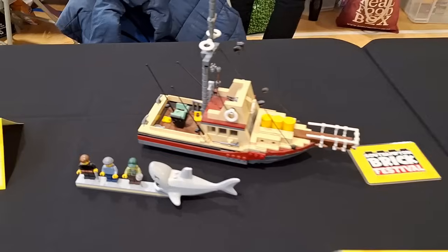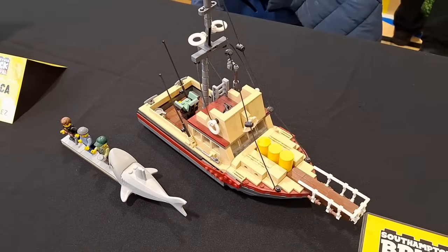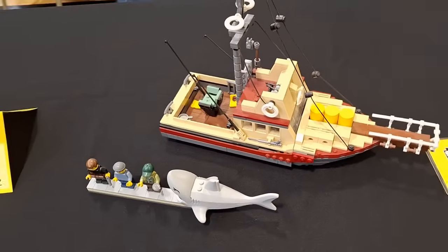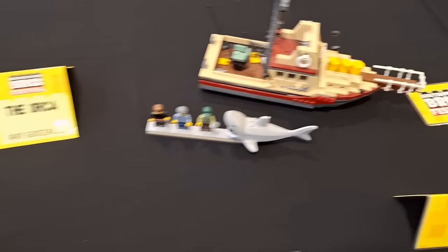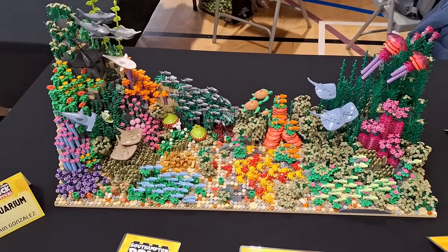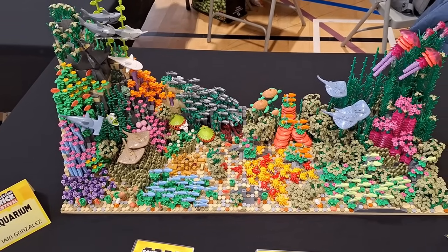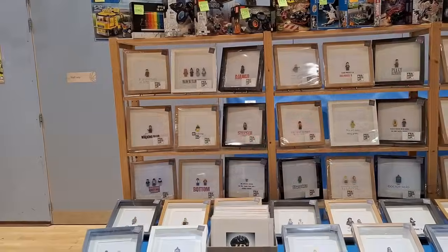This is his interpretation of the Jaws boat. I know Lego are going to be making their own Jaws boat, or the Orca, I think the name of the boat is, as you can see there. So yeah, it'll be interesting to see how that looks against that. And then there was another interesting one, an aquarium, sort of an undersea aquarium. Very clever how that's all gone together. I just love the styling. You can just imagine that being under the sea, so that's really good stuff. This is one of the other sellers here.